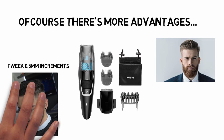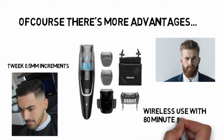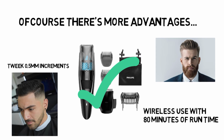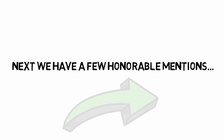Like most of Philips' other options, this trimmer can be used wirelessly, and it will offer 80 minutes of use in 1 hour of charging. It can also be used while charging, so if you forget to charge it up, plug it in, and you should be good to go. Next up, we have a few honorable mentions of great beard trimmers.